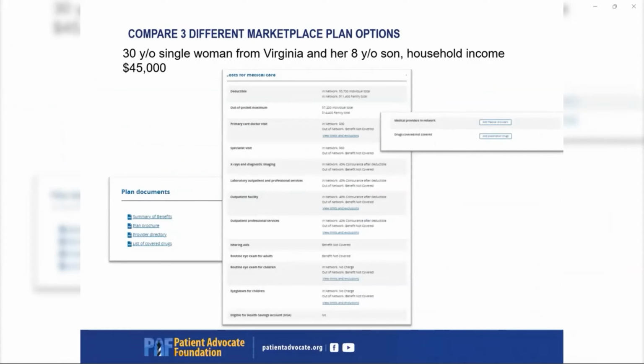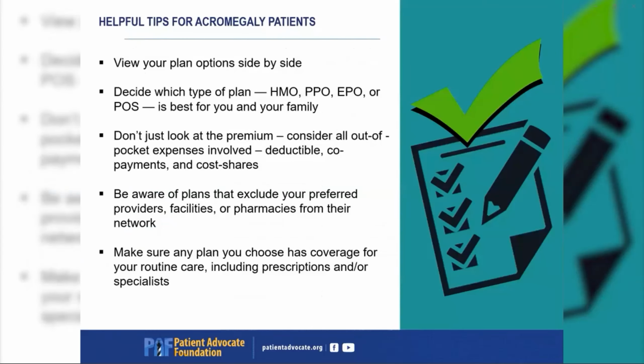So once you have a plan that you want to learn more about, you can click into that plan and search for the summary of benefits, the provider network, the formulary, as well as view any kind of brochures or promotional materials about the plan. You can also see more of the costs that you may incur for different medical services, and you have the opportunity to put in your preferred doctors and medications to see how those are covered. It's really nice that through the marketplace, you have the option to view the plans side by side. I really do recommend doing that if you're shopping for coverage there.